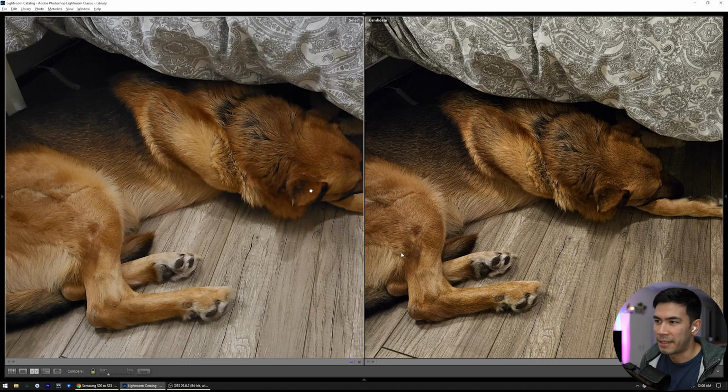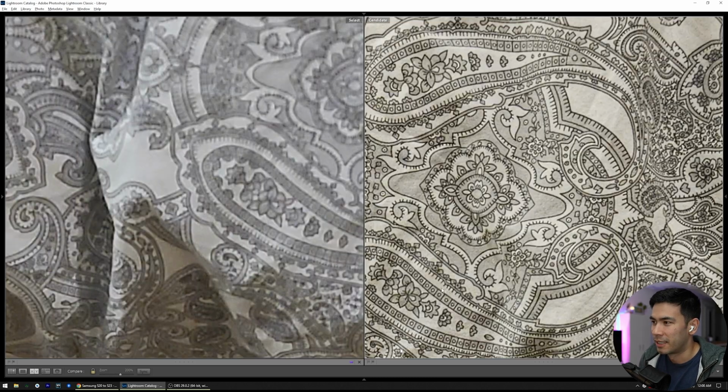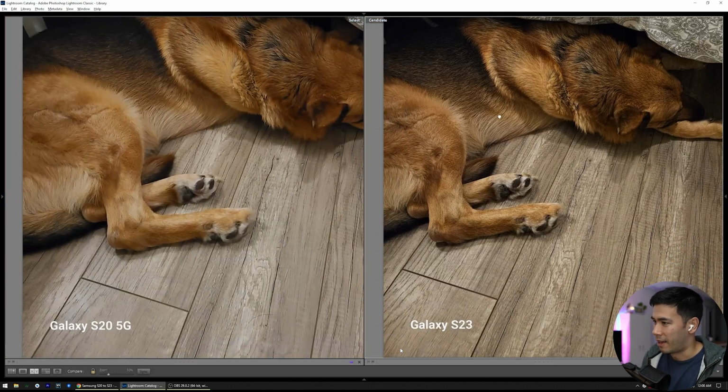Okay, so here's another classic example where the S23 is just so much sharper. Look at the detail. Oh my goodness, on the bed, on the dog's fur, there's so much more detail on the S23. It's honestly a night and day difference. Yeah, we zoom in there. Wow, you can actually see stuff. It's just amazing. And I made sure that I used the same lens, same settings, everything as best as I can.